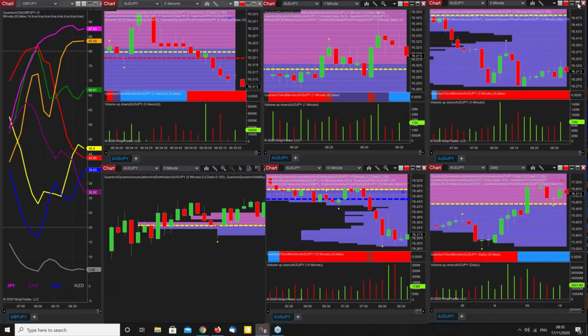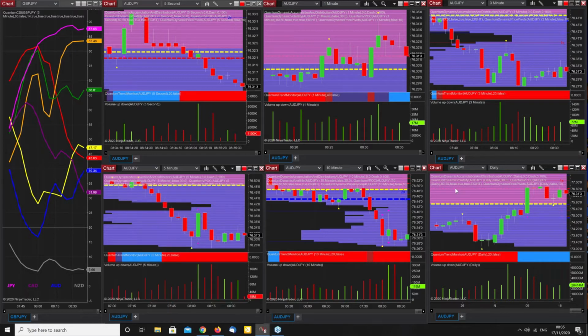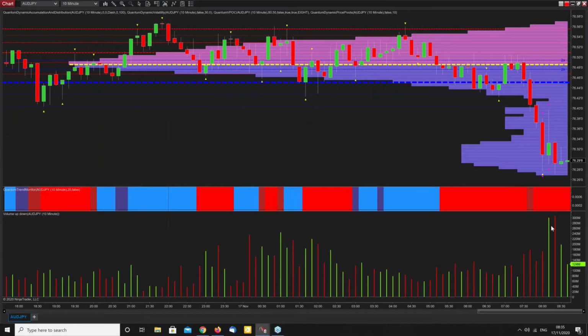You can see down onto the. And we had 2 goes at it. You can see the amount of volume that comes in on the session.